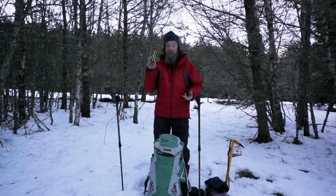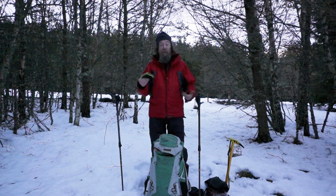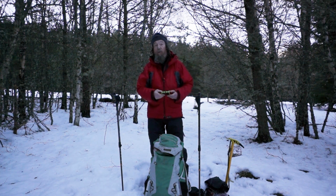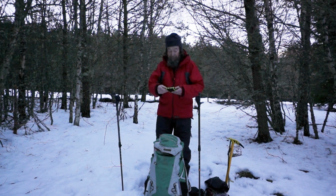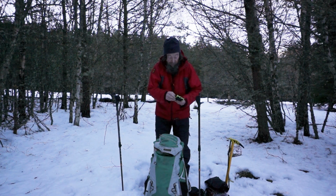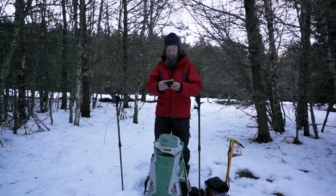But if you've got one of these, this will charge it at least twice. So I've actually got three charges for the mobile phone, and on a day trip I'm not going to run out of power like that. So this is, I think, an essential item if you're relying on your mobile phone for anything at all.